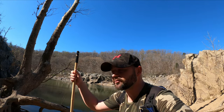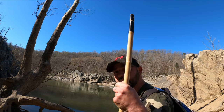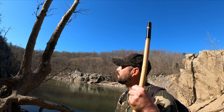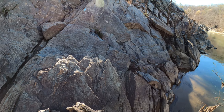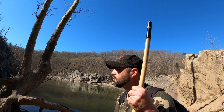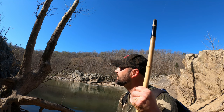Just as the Billy Goat Trail takes you to one of its tamest, calmest places so far, right at the river's edge here, we begin a steep climb straight up this cliffside. And this is known as the most technical aspect of the trail. So, this should be fun.